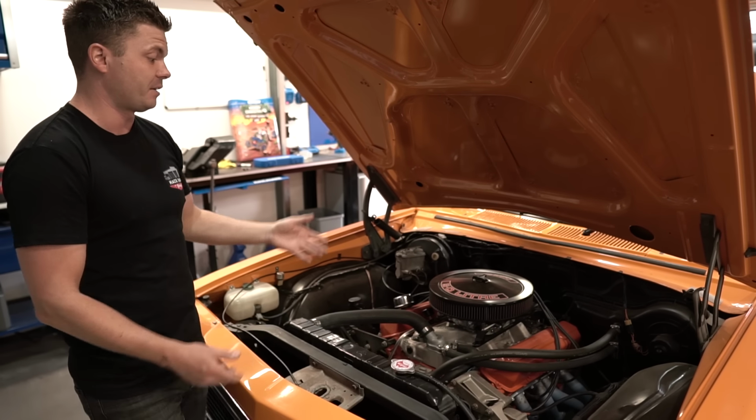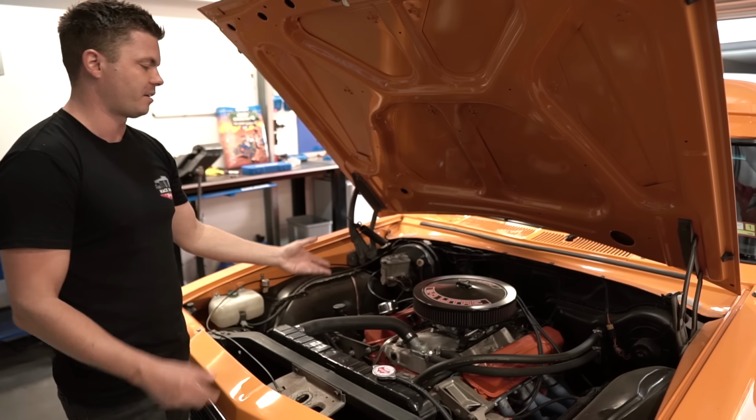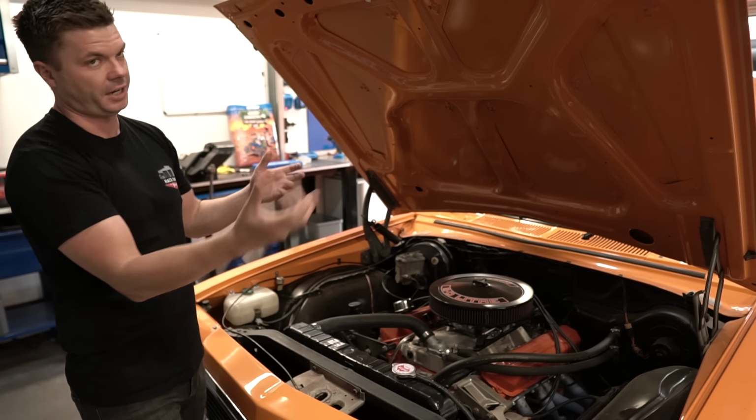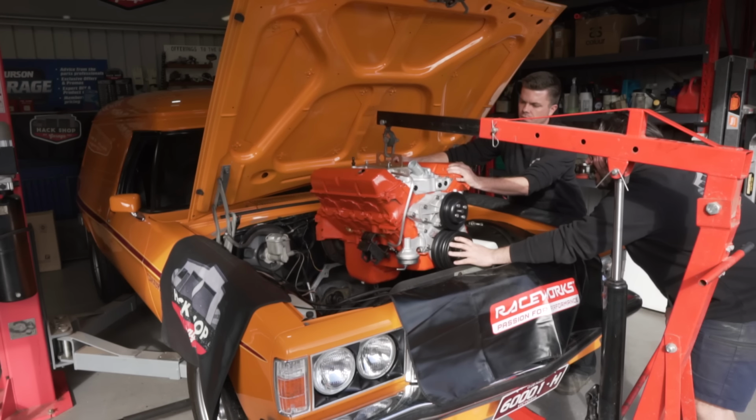So the Sandman runs a 308. It's a fairly hot 308 that was built by Horsepower Junkie. It runs a Brawler carby. The reason why we did this was we wanted to do the comparison back in the day between Sniper EFI versus carby, and that was why we built these two cars, and this engine needed to freshen up.